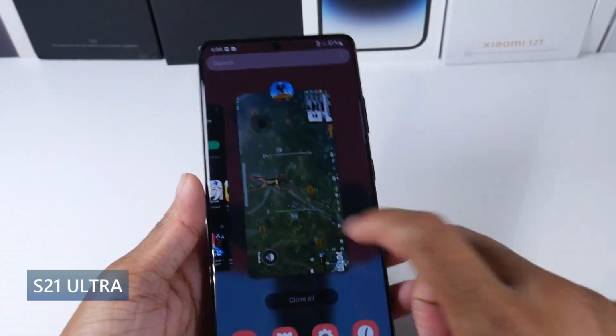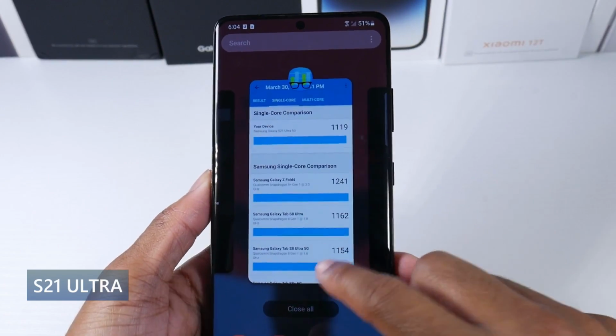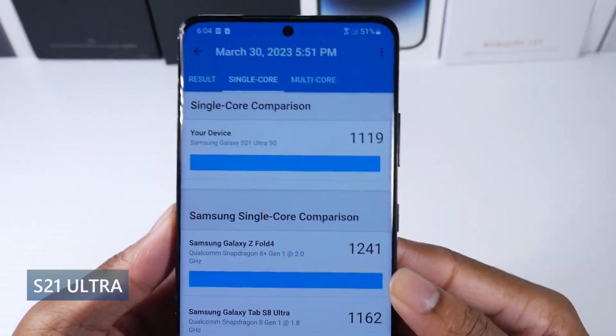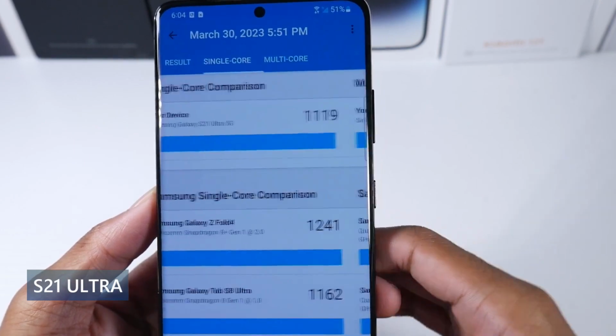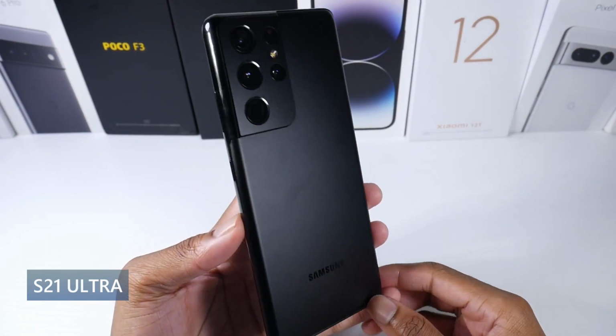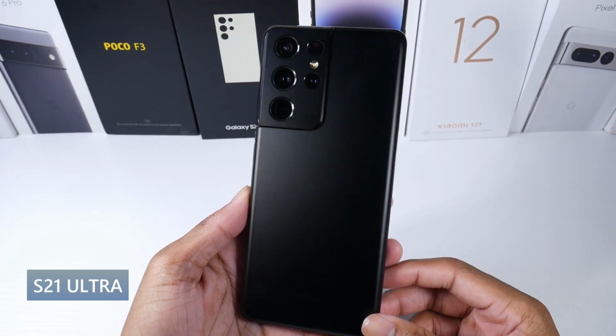As far as the speakers go, the speakers are okay, good amount of bass, pretty good sound quality, great fingerprint scanner, and then you get all your bells and whistles, Samsung DeX desktop support, and like I said, it does support S Pen support as well too, which is pretty cool. You can buy that case for it.